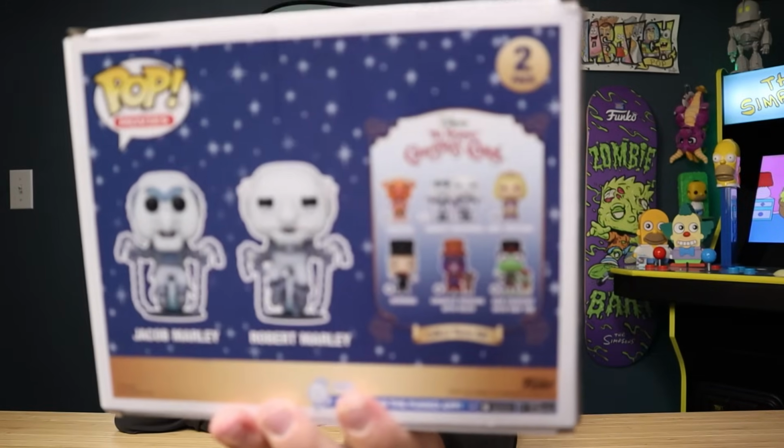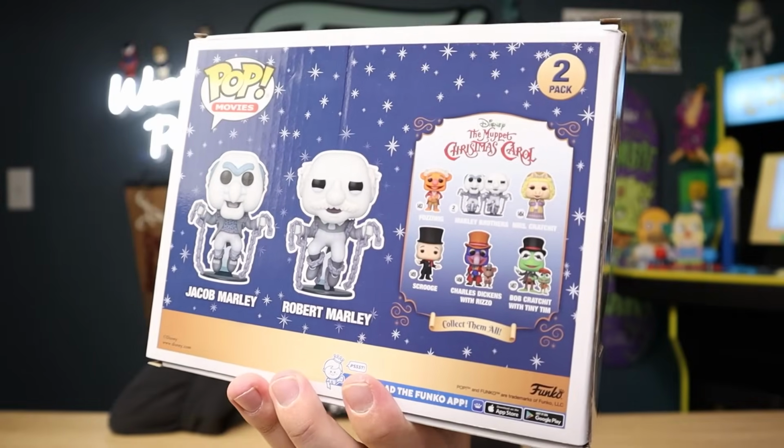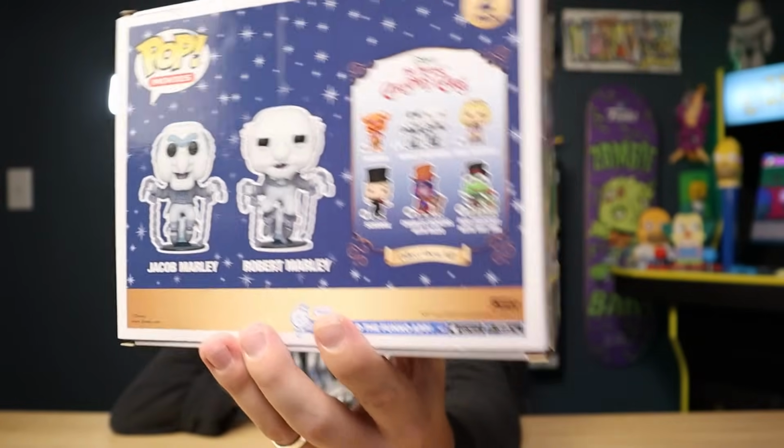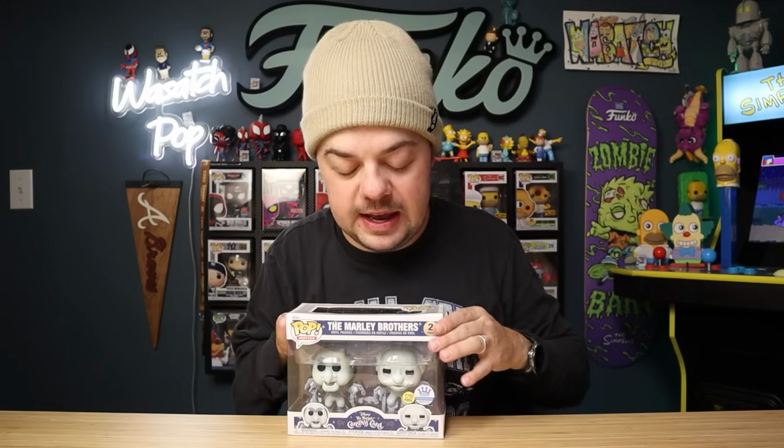But if you're wondering, yes, there is a whole line of Muppet Christmas Carol Pops, guys, and I actually do have all of them, and I was waiting on this one because I didn't want to get the normal version of these guys. I wanted to get the glow-in-the-dark version, obviously, because that's way cooler in my opinion. But hey, I'll take it, guys. This is a great 2-pack and excited to add it to my Muppets Christmas collection. I would guess I consider it both.